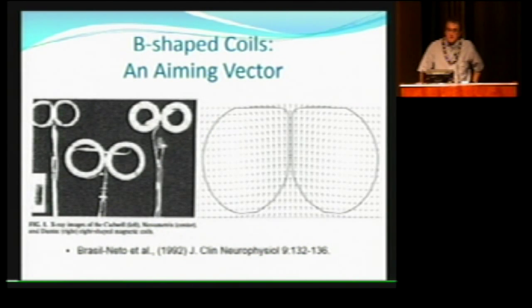However, pretty soon thereafter, in the early 90s, figure-8-shaped coils were introduced, and there are different varieties, figure 8, B, D, different coil shapes. And the point of these is all the same: with a counterphase current, you're having the current dissipate when it goes out and some when it comes in, so you get a short, straight current vector, which is ideal for aiming, right? Assuming that you want to aim something straight rather than something round.